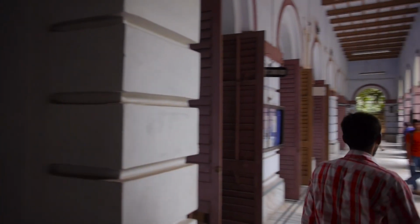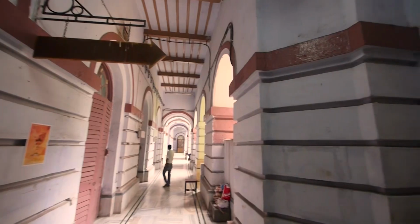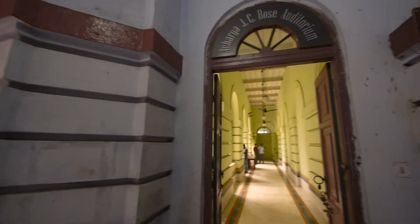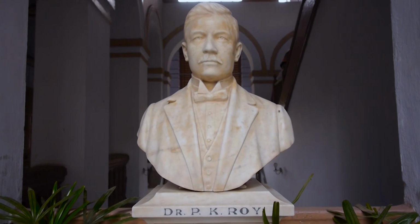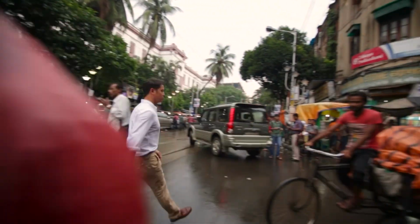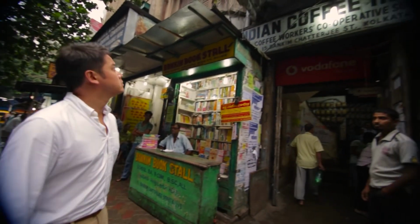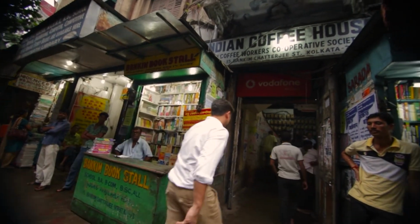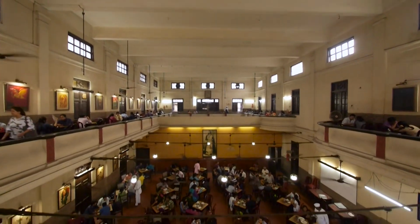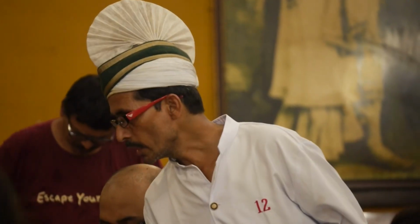With its rich heritage and academic excellence, Presidency University remains a coveted destination for scholars from all over the Indian subcontinent and beyond. Just across the street from Presidency University stands an important College Street fixture, the Indian Coffee House. Also known as College Street Coffee House, it has played a vital role in Kolkata's cultural history as the hub of intellectual and political debate.